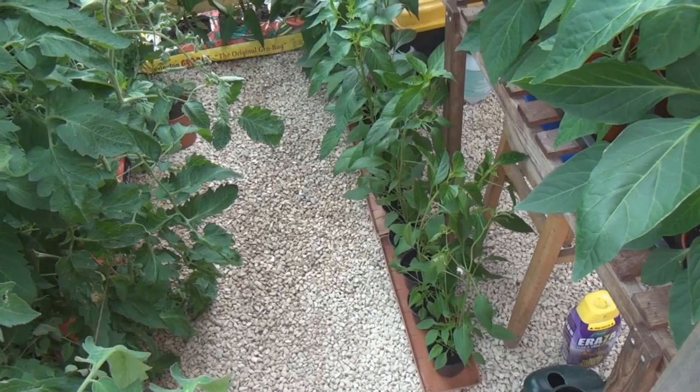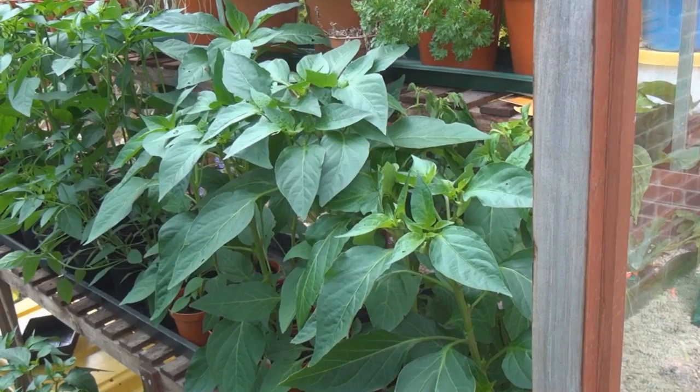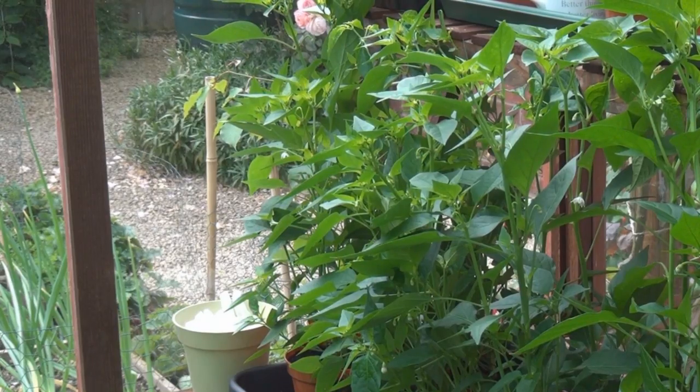I've now got the desi chillies on the floor because they seem to be growing the tallest. I've got my bonnet type chillies here. I've got my jalapeno type chilies in the middle, and on the right are my bird's eye chilies. And they're all just two rows deep now instead of three, and they're all growing this side of the staging rather than trying to get up through it.